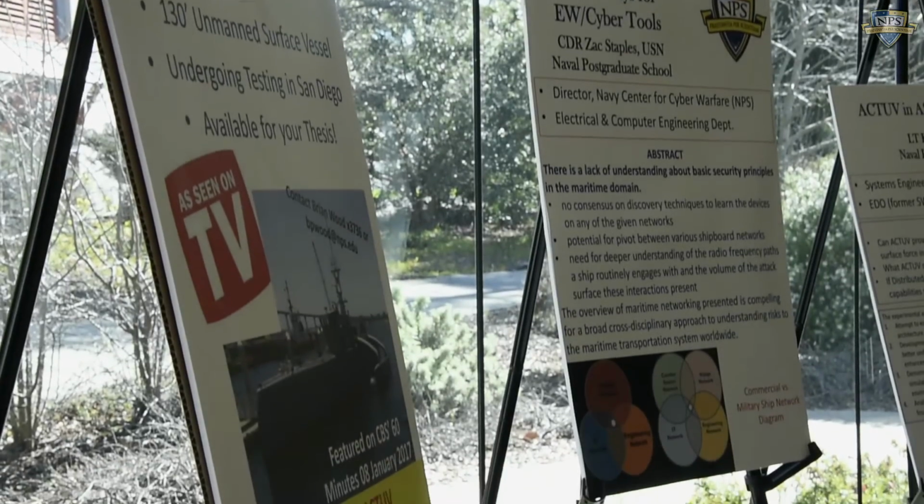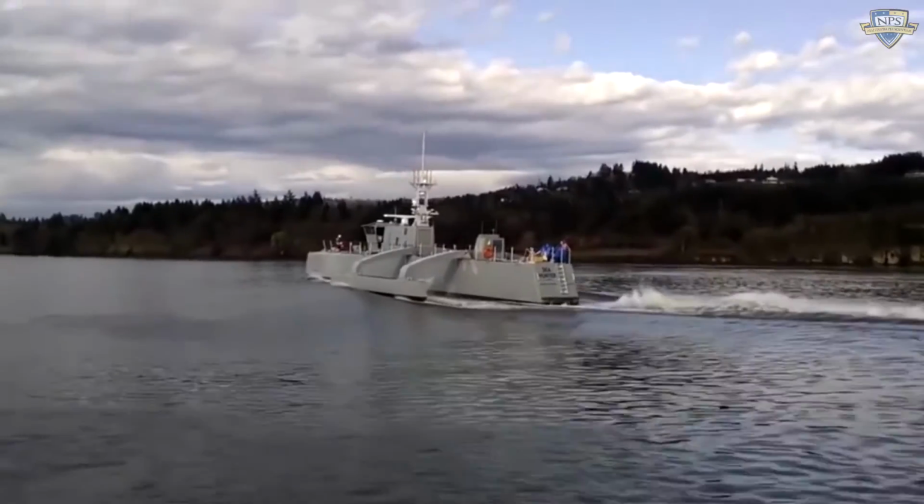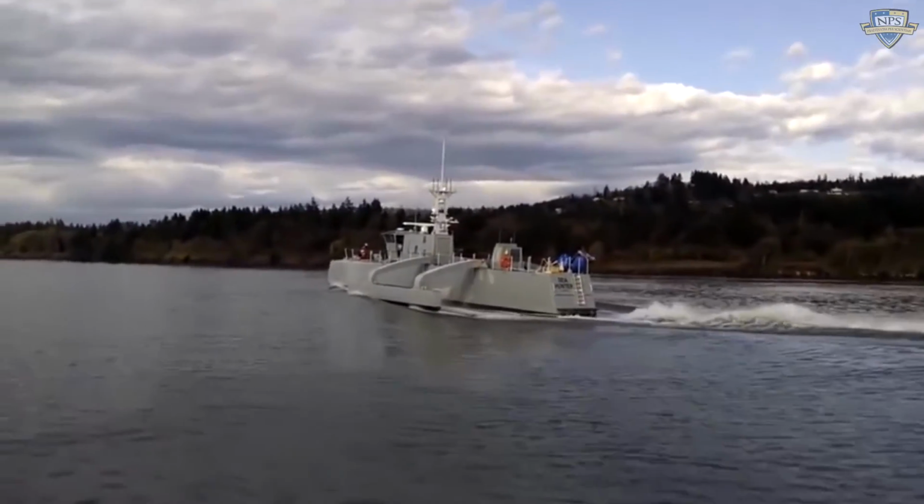It's a great opportunity for the students to go down to San Diego, take a look at a real live vessel instead of something that is just theoretical. Gives them a little bit more sense of they're actually doing something that's going to help the Navy soon rather than say 20 years down the line.